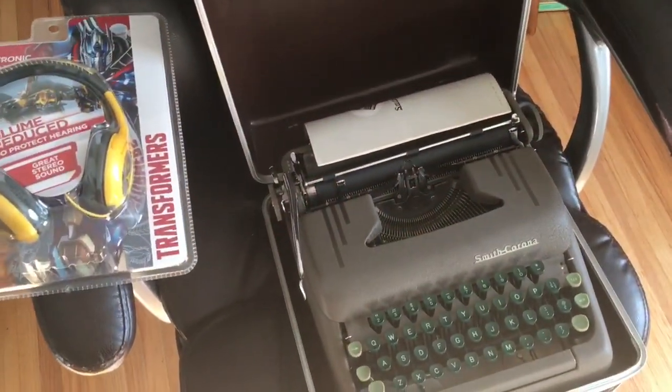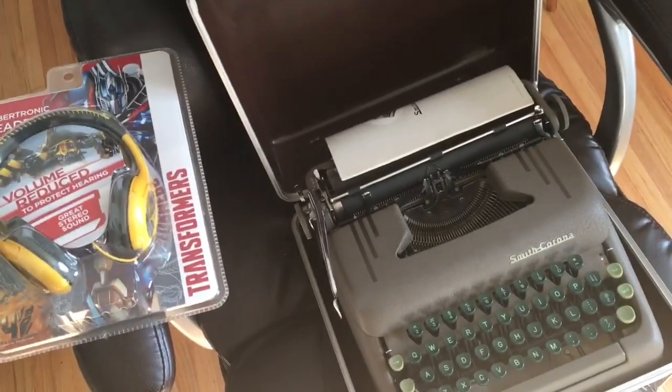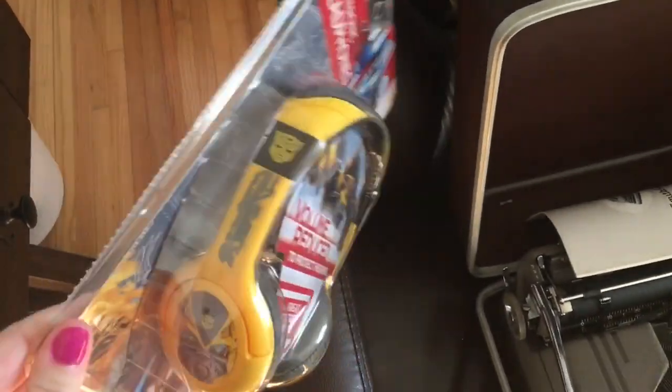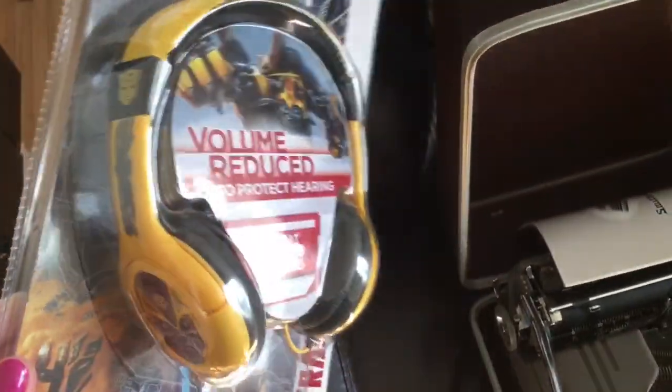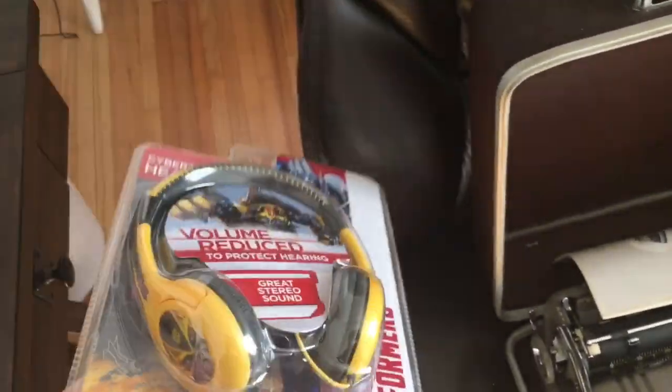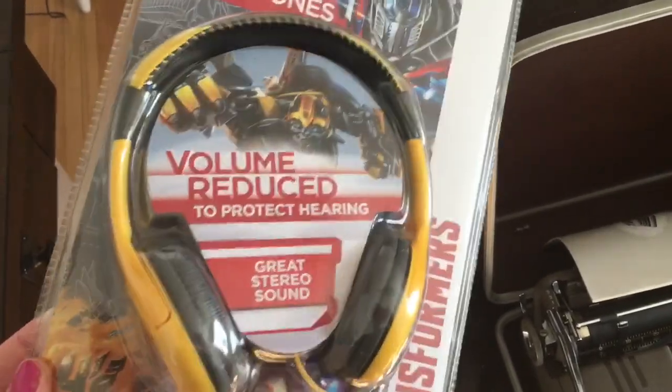Hey guys, it's now Sunday. Been pretty slow around here, but I did have 2 sales overnight. First is this set of headphones. I got these at Barnes & Noble for $2, and I then had them up for $19.99, but then they got put into my 30% off sale. So they sold for $13.99, and the buyer paid shipping on top of that.